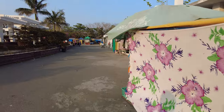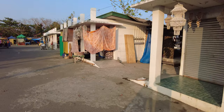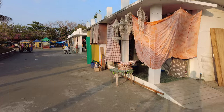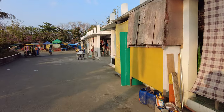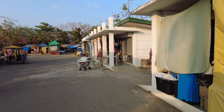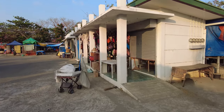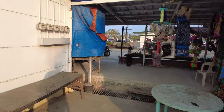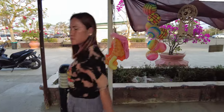So this is like a boat ramp down here. You get all your souvenir shops. A lot of them are closed up for the day probably. I think the boats go out early to the 100 Islands and then come back by the afternoon and everybody closes up shop. But we'll walk around here, see if we can find out some information. We're here for a couple days.